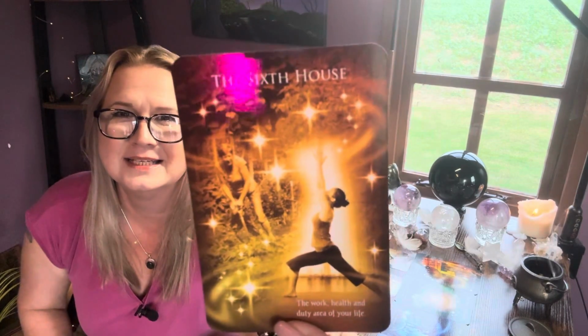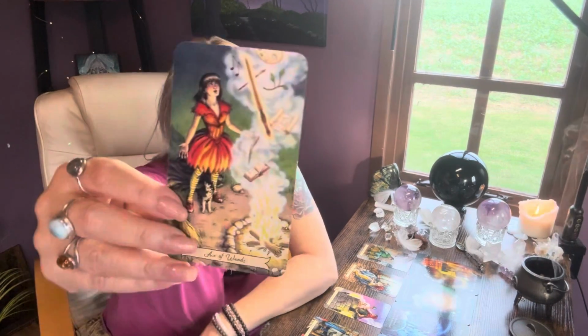Right, your last card, pile number 1, is the 6th house. Now, the 6th house is the work, health, and duty area of your life. And here you have the Ace of Wands.